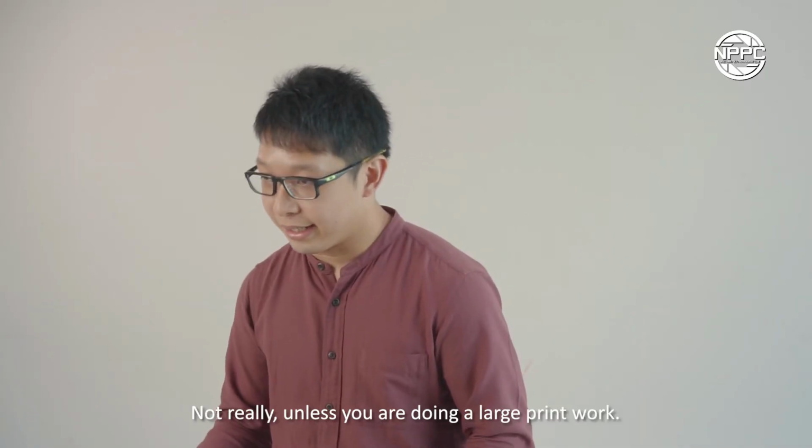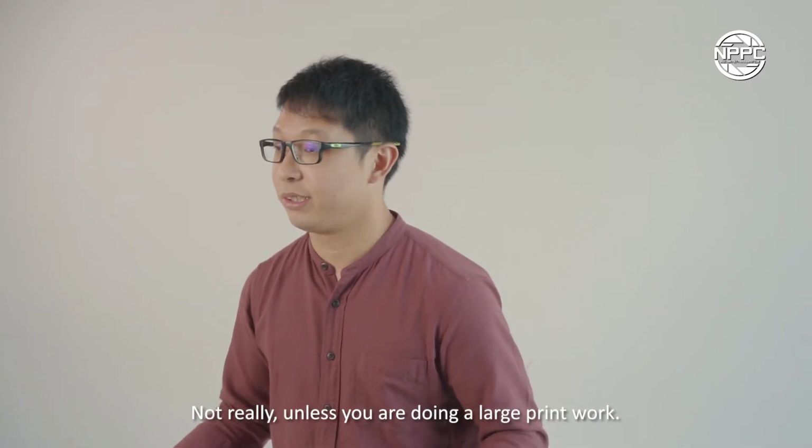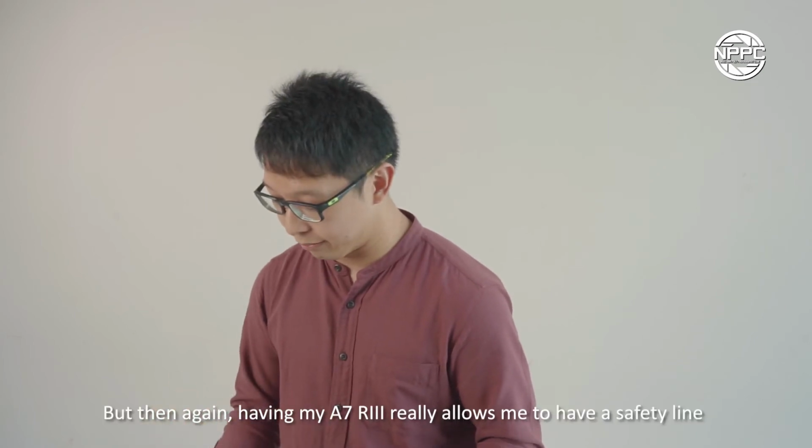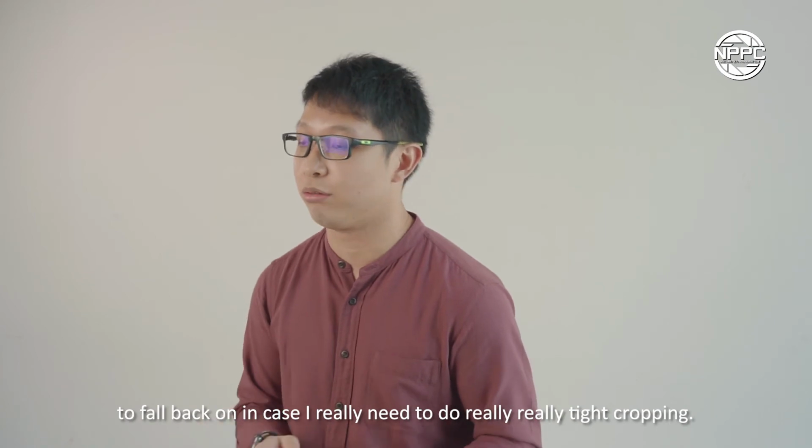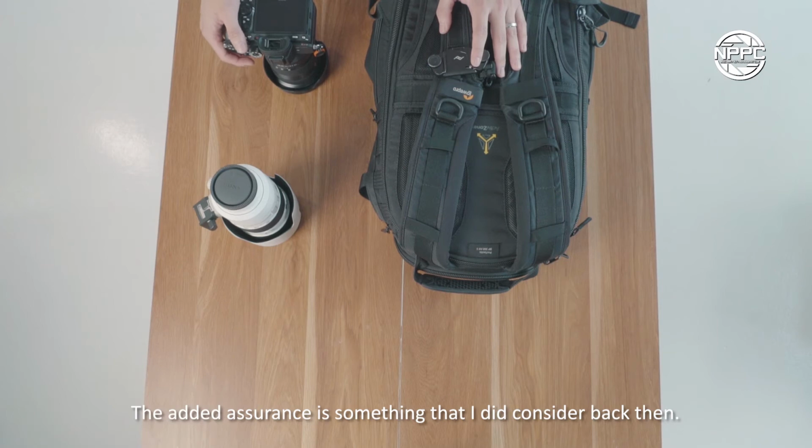Not really, unless you're doing large print work. But having my a7R3 really allows me to have a safety line to fall back on in case I really need to do really tight cropping. So the added assurance there is something that I did consider back then.